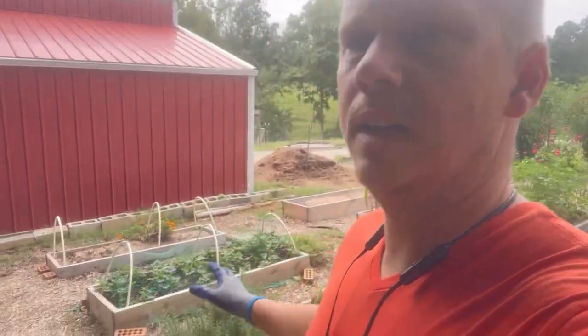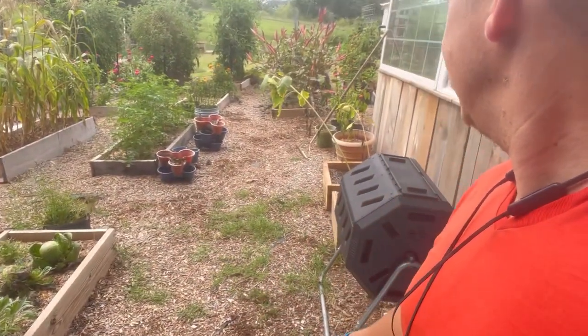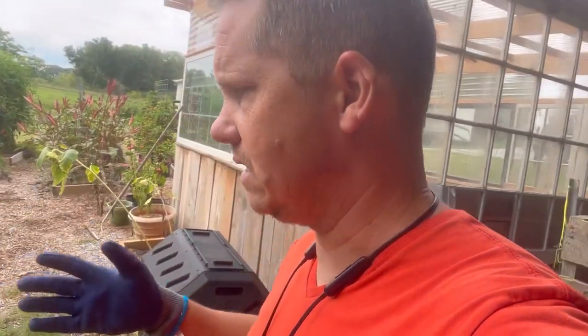So this is our garden. We have raised beds. It's kind of the end of the growing season right now, at least the summer growing season. So our tomatoes are at the peak of production.